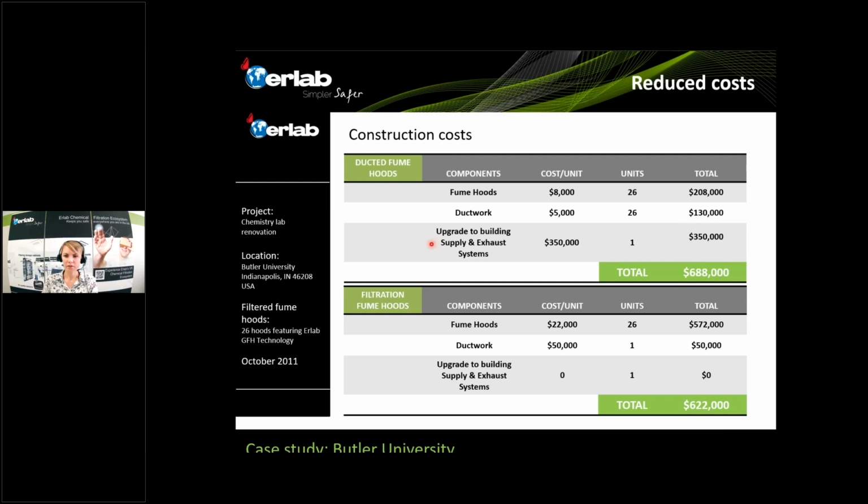But then, if you remember the previous drawings, the building supply and exhaust system was dimensioned for only 10 fume hoods, so there was an upgrade needed. The cost of the upgrade is $300,000, which makes a total construction cost of $688,000 for ducted fume hoods.